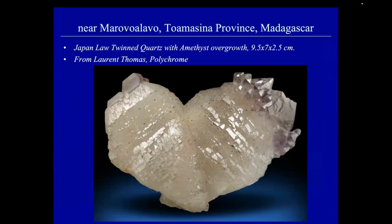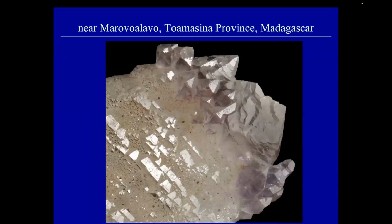And he had a number of, from near Maroantsetra, Madagascar, Japan law twinned quartz with overgrowth of amethyst. But the size is what is quite distinctive. This is 9.5 centimeters across from end to end. Very nice, big twin with surfaces covered with parallel crystal overgrowth. And there are small, what appear to be iron oxide crystals, hematite, goethite, that are just barely visible in these photos. Here's an up-close version of the termination.